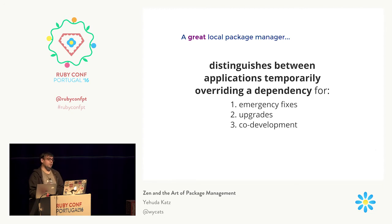That said, I think a great local package manager distinguishes between these three scenarios, and this is something that Cargo has most recently been spending a lot of time on. The reason is that each of these scenarios has quite different requirements. Emergency fixes are usually a very small amount of code. They don't change dependencies or anything like that. And in fact, you really don't want your Cargo.lock or your Gemfile.lock to update. You're trying to ship an emergency fix, so changing other dependencies at the same time is very scary and bad. So emergency fixes are sort of: make a couple of changes to your lines of code, have a GitHub repo, swap it out.